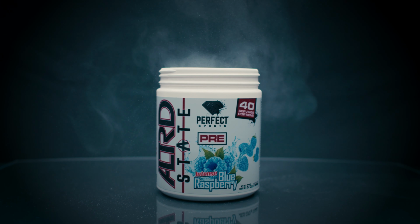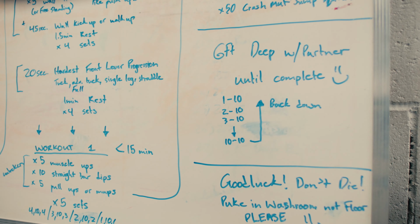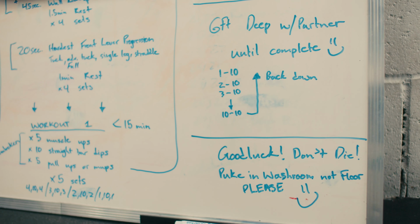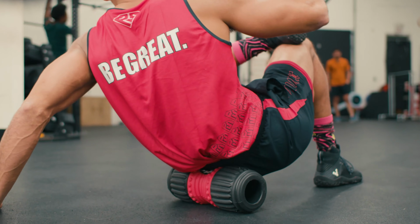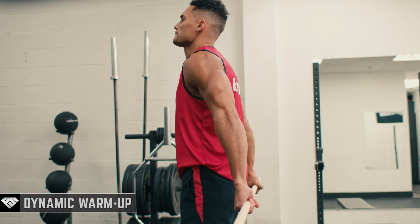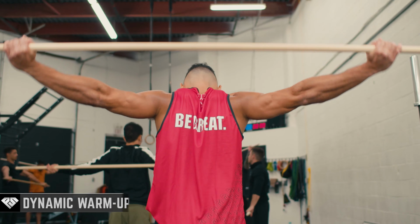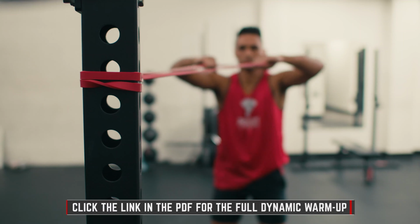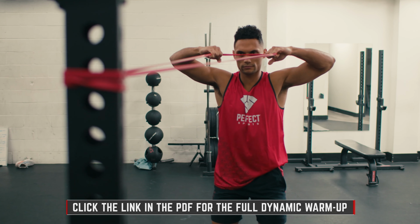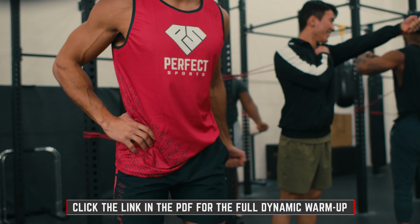Now that I'm all fueled up, energized, and ready to go, let's start this workout. Now, the whole workout from start to finish should only take about 90 minutes to complete. We will start with a dynamic warm-up to prep, prime, and activate the body for success, to fully maximize your ability to move with integrity throughout the training session. So, check out the full warm-up breakdown on the PDF.